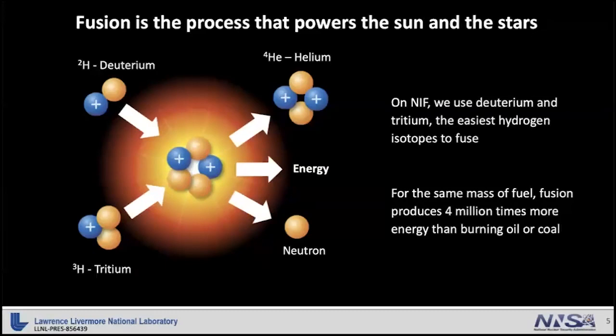So just starting with the basics here, you have all seen a working fusion reactor. You only need to look up when the sky is clear, because fusion is the process that powers the sun and the stars. It's the process by which you take 2 light nuclei, you smash them together so hard that they actually stick together, and that produces energy. And that's because the end product is actually lighter than the initial ingredients. And so by Einstein's equation, E equals mc squared, that difference in mass is released as energy.